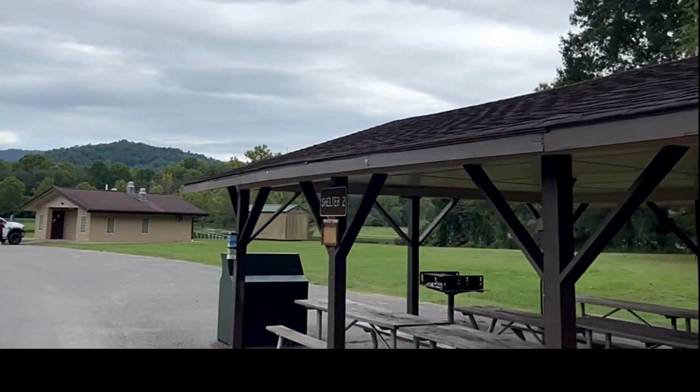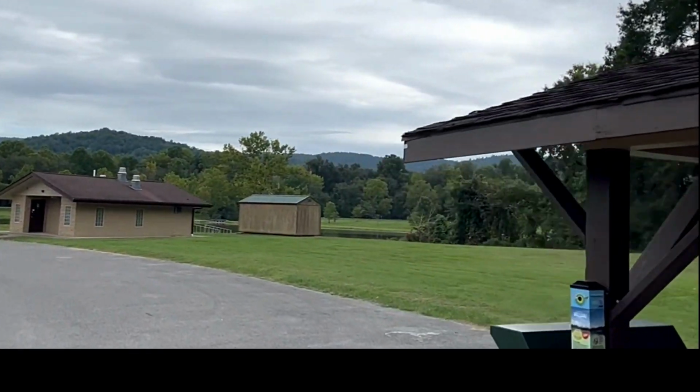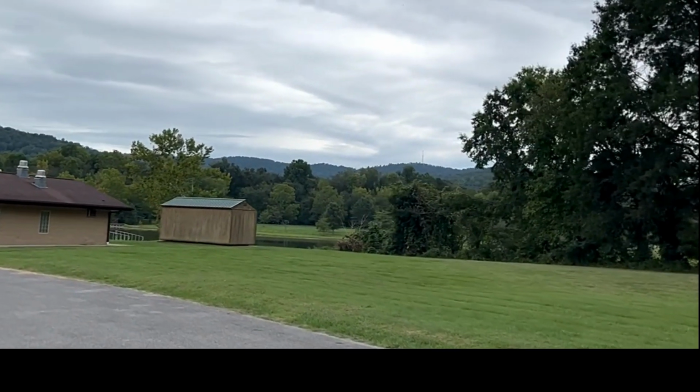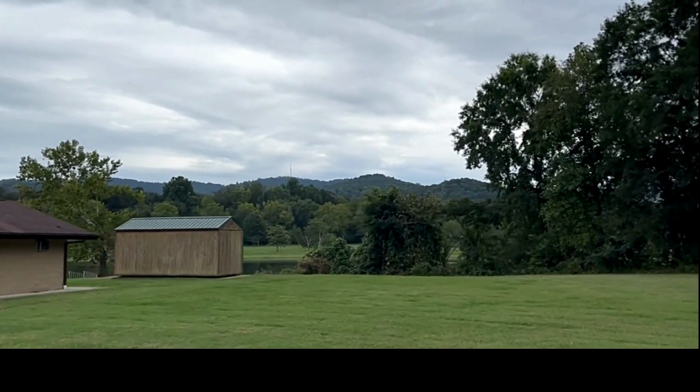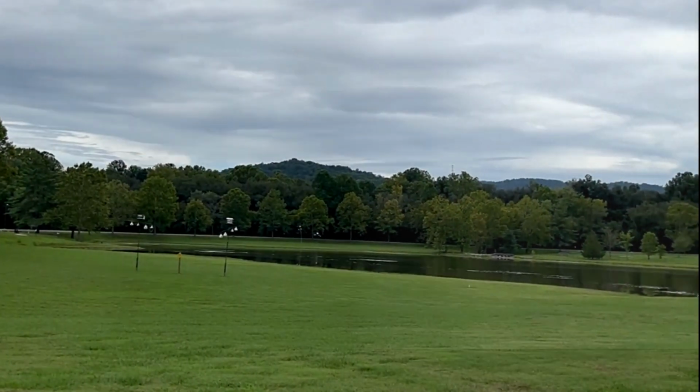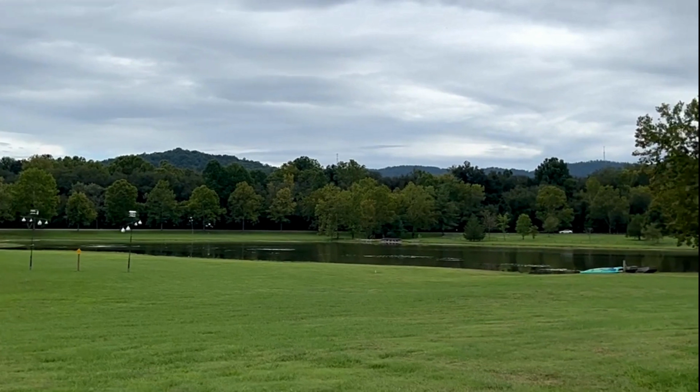There are picnic areas throughout the park, including 3 large picnic shelters. Each shelter accommodates 20 to 50 people, but you should contact the park for shelter reservations. The park has a 42 by 80 swimming pool that is open 7 days a week from Memorial Day through late summer.